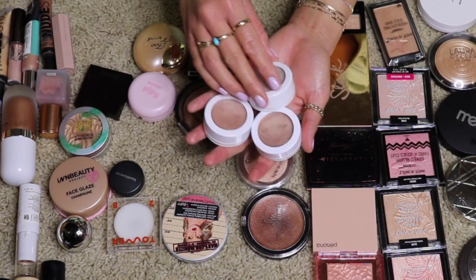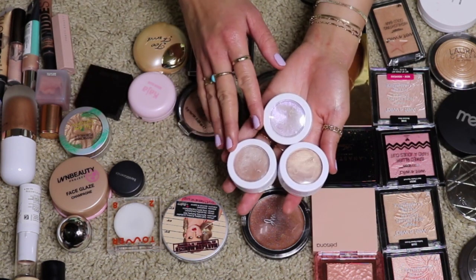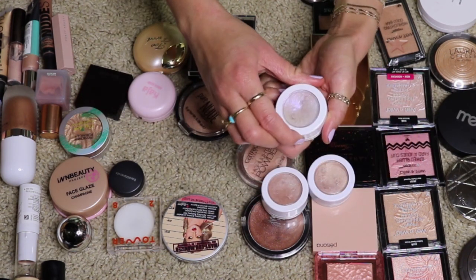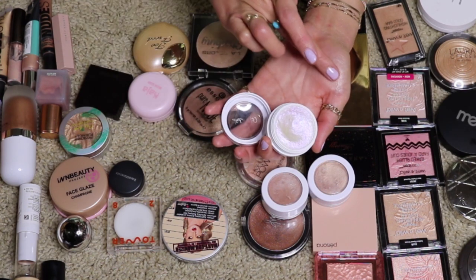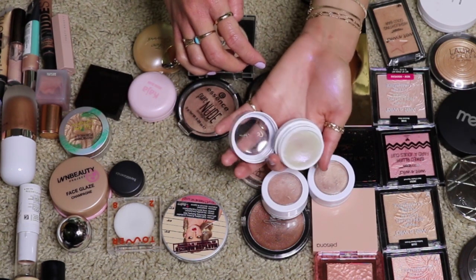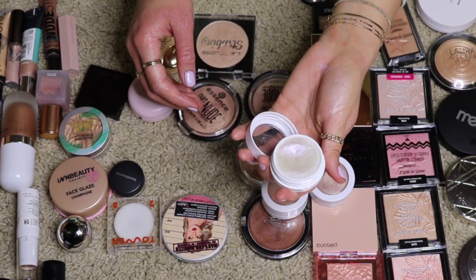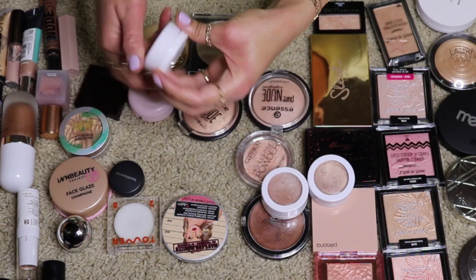So these three were in a video of mine in the past. It was my favorite drugstore highlighters, and these three were in it, and I really do like all of these, especially this one. This one's called Over the Moon, and it is this amazing purple metallic type highlight, but it's not something I wear a lot, so I think I'm going to get rid of this.